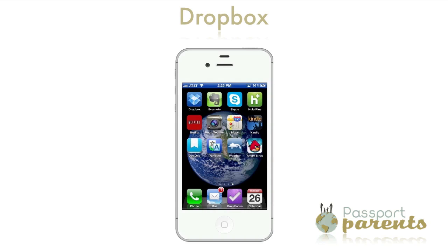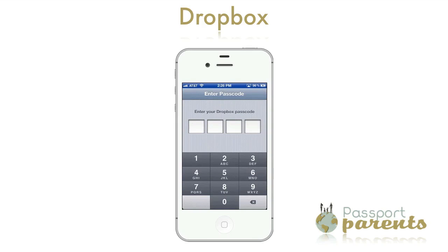So at the head of today's list is actually Dropbox, and some of you may already be familiar with this one. It's a web-based file storage system. You can log on to Dropbox.com from your computer and set up an account. You can also set up an account from within the app once you install it on your mobile device. And this works on iPhone, iPad, Android, any of the popular tablets. You can create an account, put your important travel documents into your Dropbox account, and then you can access that on the go. We'll just log in here.